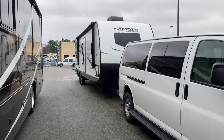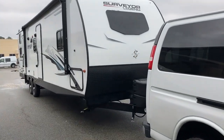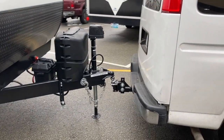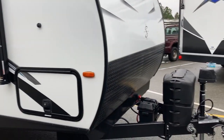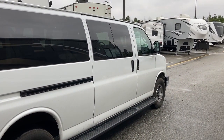Saturday morning, I dropped the van off, got here at 8 in the morning, and now it's 10 o'clock. I've been through the setup, how to hook up, how to connect. We are ready to go. It's unbelievable. It's December 11th and we are ready to hit the road and get to Florida.